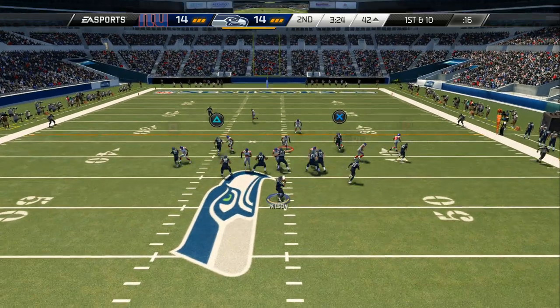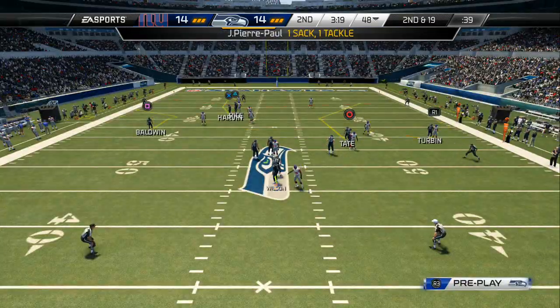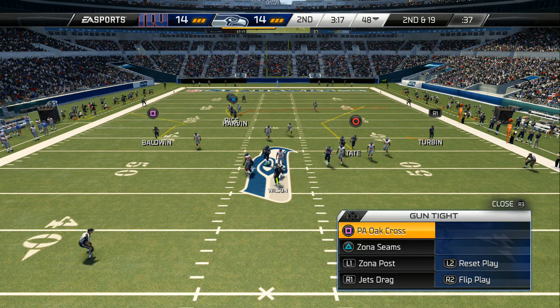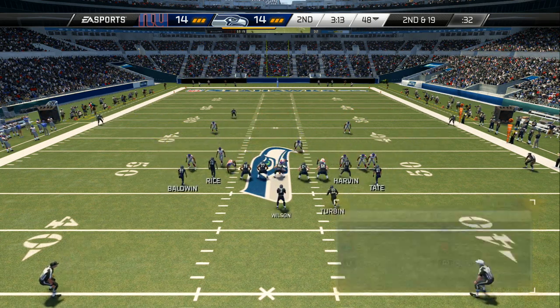First down here after the run. Pierre-Paul gets to the quarterback. That's what all defensive coordinators love to see, when they don't have to blitz and one of their defensive linemen gets a sack without any blitzing.